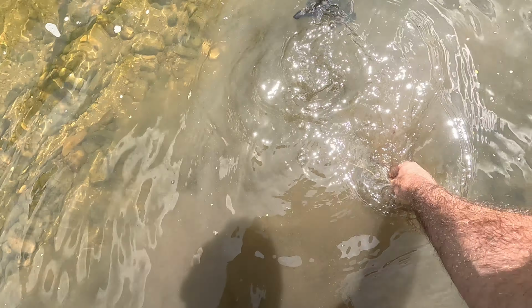Oh man, it is muddy here in this part of the creek. Put up a nice fight. Throw it right over there. Oh, he got off. That was a nice one too. I saw it. I saw the body. It looked like a bass. It looked like a big one. So I'm gonna put another minnow on and throw it back over there.